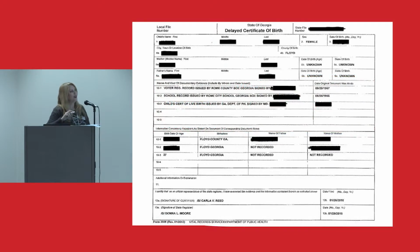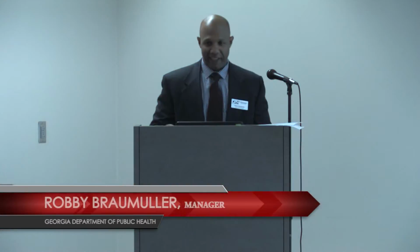And I wanted you to see what a copy looked like. Of course, it won't be blacked out. I did this for this poor person's privacy. But this is what the delayed record looks like, the delayed birth certificate. It shows you your information, the dates, and the names of people who did it, that kind of thing. So has anyone seen these before? Y'all familiar with these?